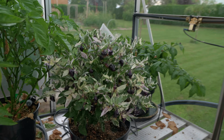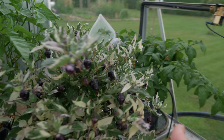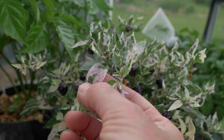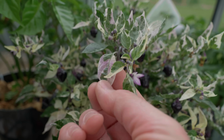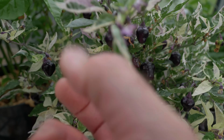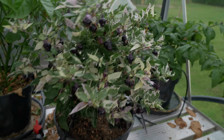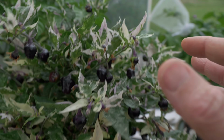Talking of crosses, this is one of my own varieties. This is the CC Golden Nugget, which is just a stunner. Again, I just love the way these leaves go. Look at that. Where have you seen purple leaves like that before on a chili plant? Stunning. If you guys are growing them, let me know how yours are getting on. But I'm pretty proud of this one.